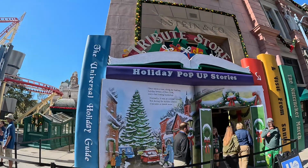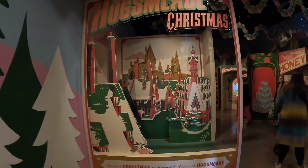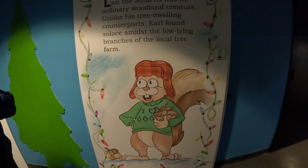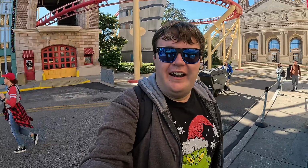That was an interesting experience. I feel like when it comes to this tribute store, in all honesty, it's pretty good, but in my opinion, last year was just kind of better. It is an impressive store. I mean, there's a lot of photo ops inside. It's so cool seeing some of the rooms themed to Harry Potter, the Grinch, or even Earl the Squirrel himself. And I think right now we're gonna go ahead and head on out of here. So let's go ahead and do that.